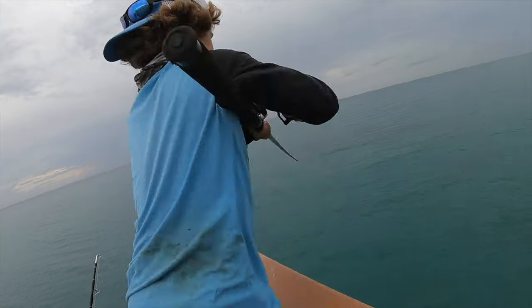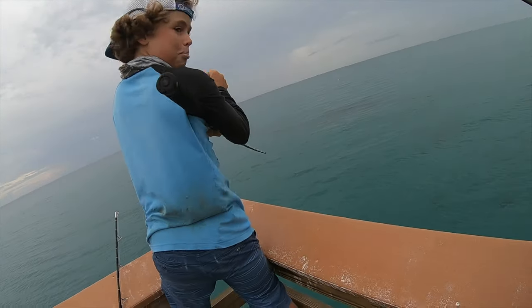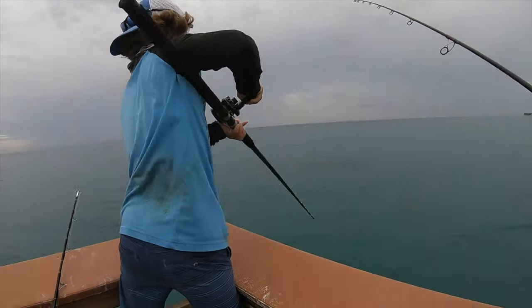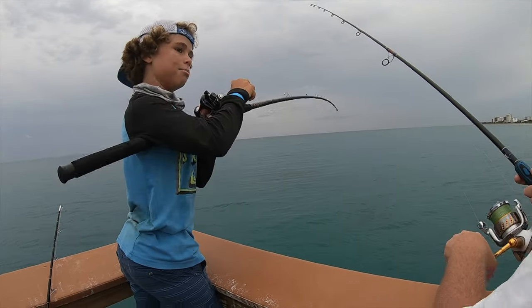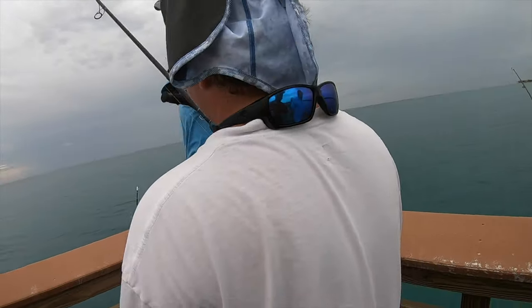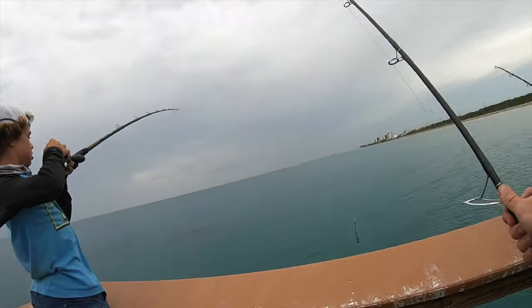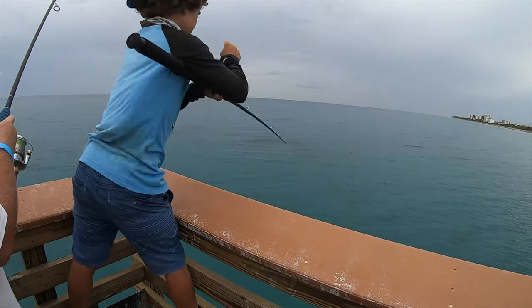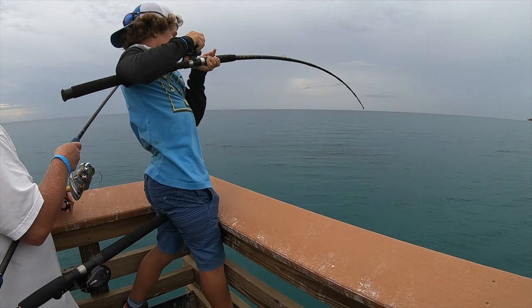Better reel on him. Come on, dude. Big snook. He loves the camera. Big Juno snook. The camera loves him. Yeah. Everyone loves him. He's gonna go to the right. Get off the rail. I need the rail. Dude, that's messed up, bro.